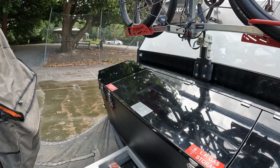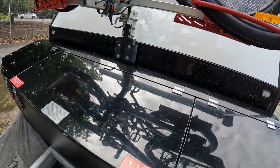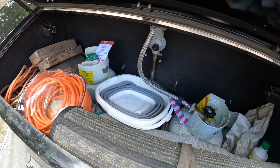So some of the super things that I did like about the MDC too was its storage, certainly its front toolbox. The fact that it's got 2 gas cylinders in the front here, they can be 9 kgs or they can be 8.5 or 8, it's changed.